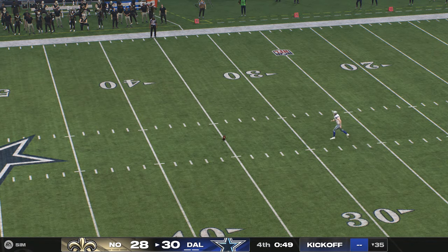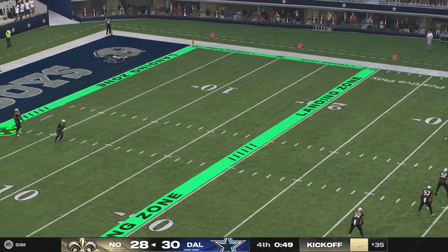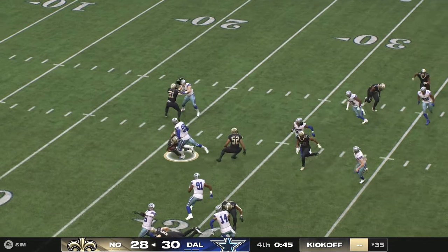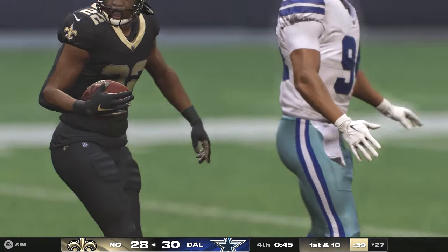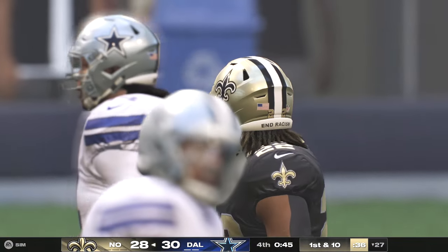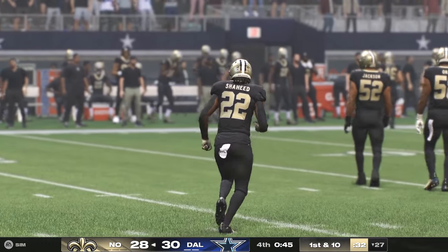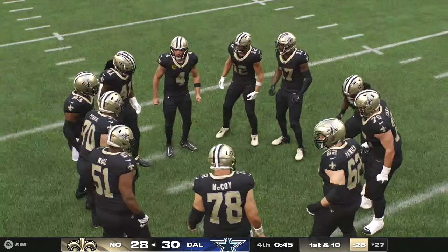So the kickoff team is out there one final time in the final minute as they kick it away. Shaheed now to return it. He'll work his way across the 25-yard line. The Saints offense make their way out to take over once more. They trail by two and will start this drive with first and 10.